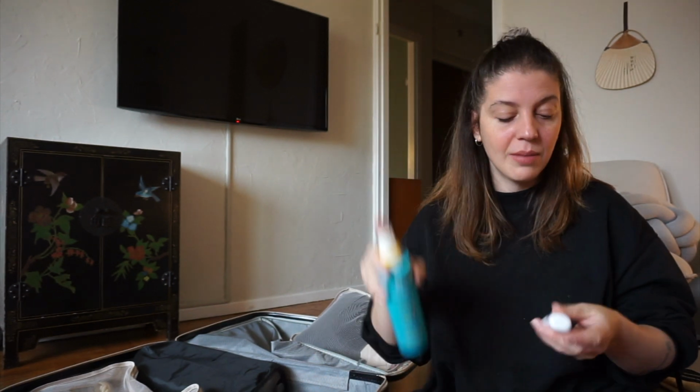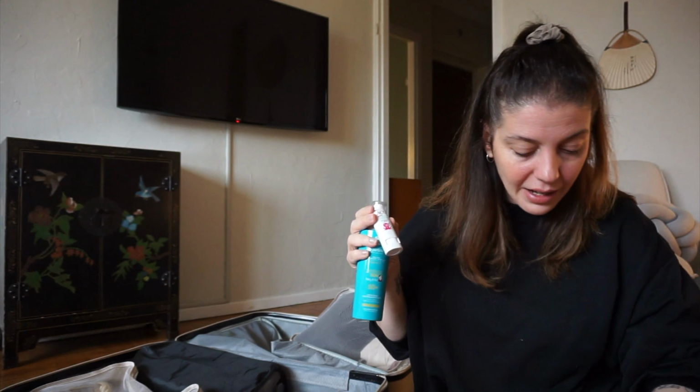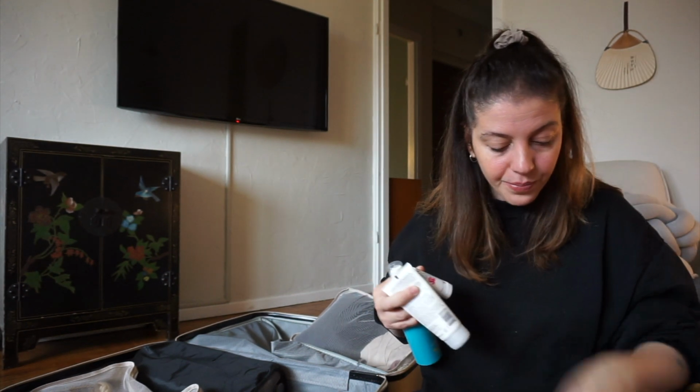And then we have plaster and paracetamol and vätskeersättning, these minerals. If you're sweating a lot, or maybe sometimes kids don't like to drink a lot, then it's good to put this in the water so that they get extra nutrients. Alvedon liquid, paracetamol liquid, then I have sun cream, face cream for the sun, after sun cream, cream for irritation of the body.